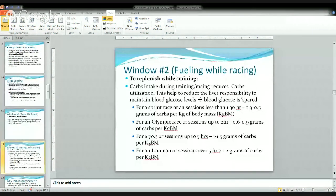Then on during the race, so we already talked about carbohydrates is your fuel limitation. If you don't supplement carbohydrates while you're racing, you're going to risk running out of energy and eventually hitting the wall or bonking and feeling very crappy, and we don't want you to go through that. So in order to replenish that while you're training, in your case racing, you need to consume carbohydrates in order to spare what you already have in your body and be able to go a little bit faster or longer.